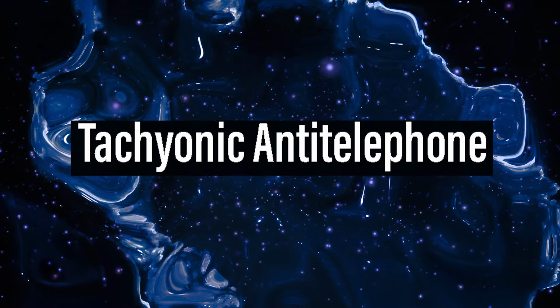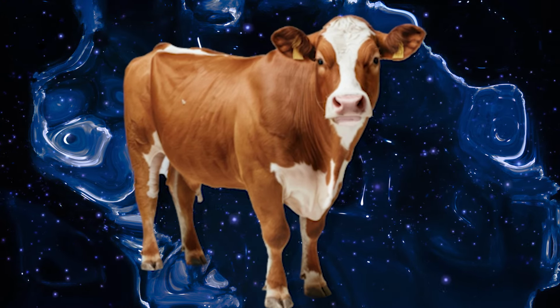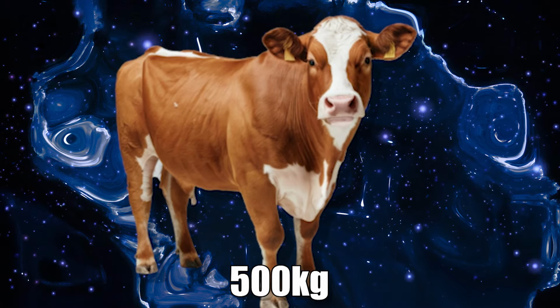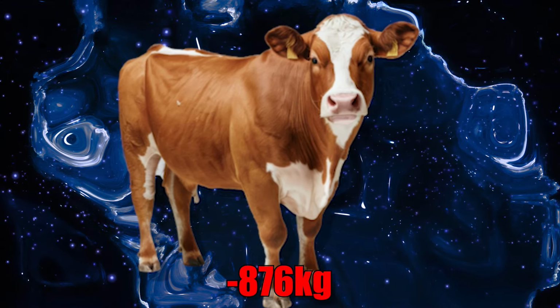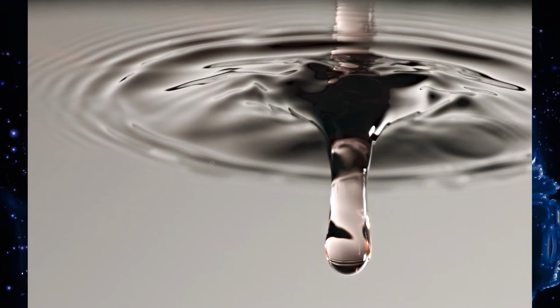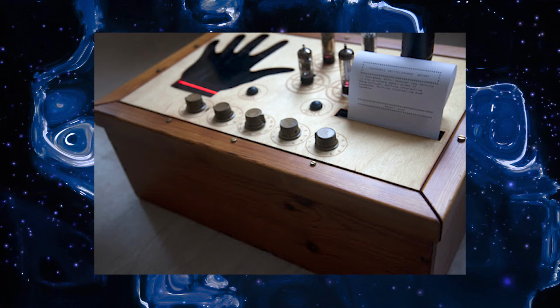Tachyonic Antitelephone. How heavy is this cow? Think of a number, take your time. The correct answer is 500 kilograms. While I cannot know what number you had in mind, I am certain that it wasn't this number, or this one, or this one. Because mass can't be negative, right? The tachyonic antitelephone plays with that thought and challenges it.